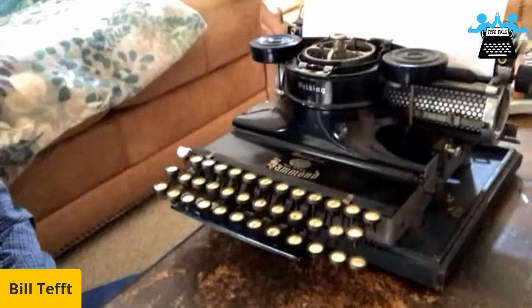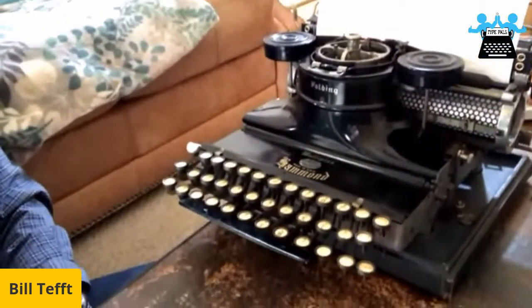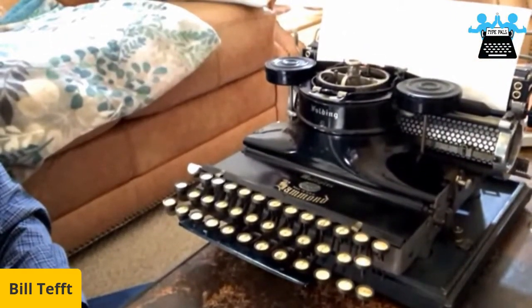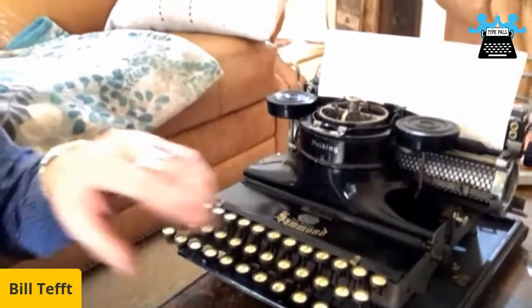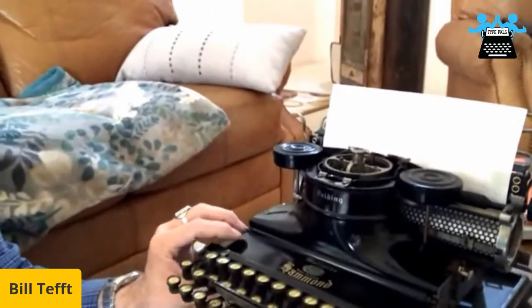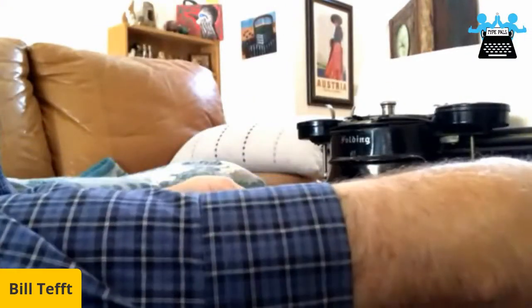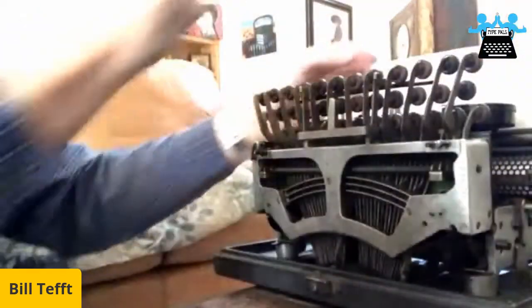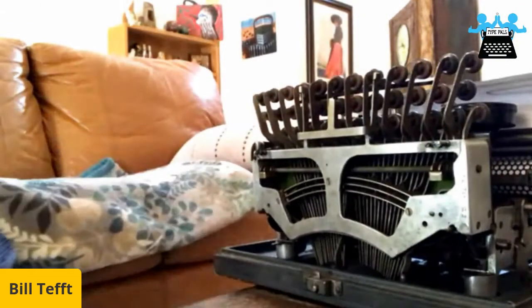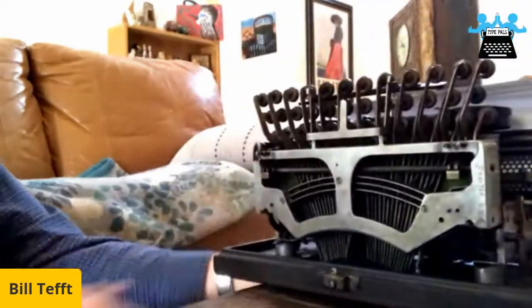This is a folding multiplex, which was Hammond's desperate attempt at capturing some of the portable market that was coming out in those days. So I'll try to fold it up one-handed here. Hold on. So these little buttons on each side, you push it. Oh, well. And it all folds up in a nice, neat little package.